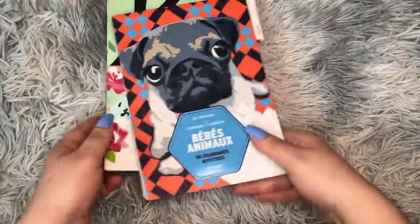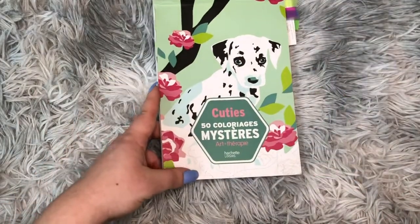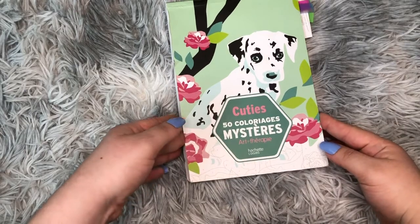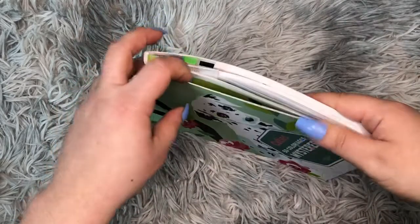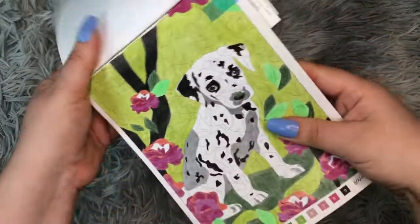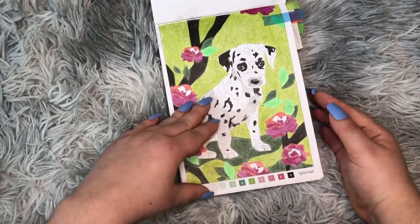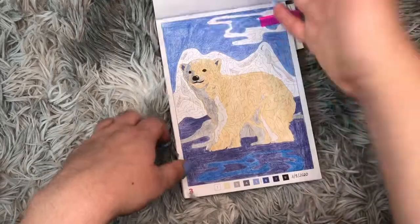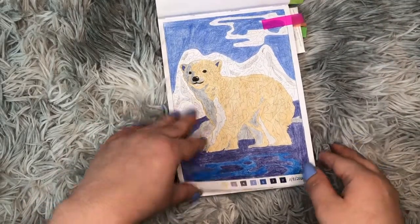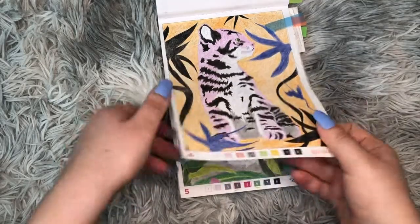And then two last books are these guys. Let's start off with my Cuties 50 Color Mysteries Art Therapy by Hatchet. I have a bunch done in here. I really like this book. I took it with me to the beach in the summertime. They are easy and small, and they're adorable. If you can get your hands on them, I would highly recommend. They are quite affordable. I think they're either $3.95 or $4.95.